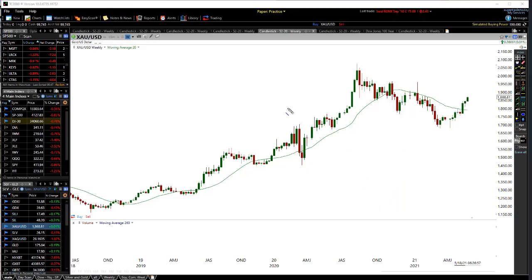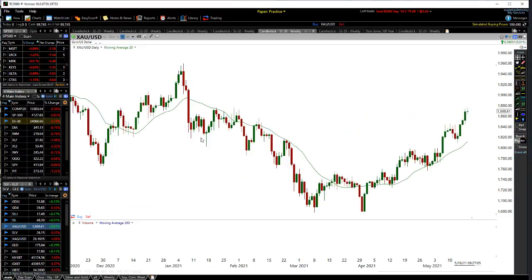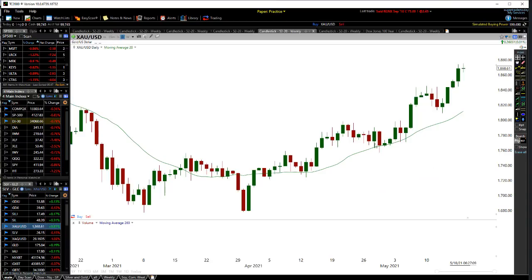So this may be the start of that move to the upside, a bit of a V bottom action happening in the markets. So we want to keep an eye out for that. But if we zoom in a lot more, let's go to our 3-month chart. Just a beautiful, beautiful upward trend.